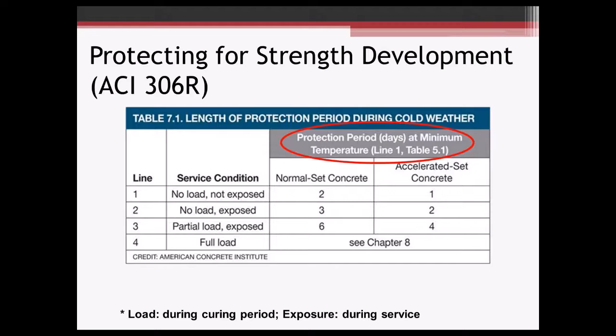So here's table 7.1, and this is the protection period that I'd mentioned previously. These are the number of days that the placement needs to be protected at the minimum temperature on line 1 from table 5.1. That's that 55 degrees, depending on your member thickness. You can see here you can gain a little bit of time if you're using accelerated set concrete. Accelerated set concrete can be either using an accelerating admixture or perhaps a type 3 high early cement.